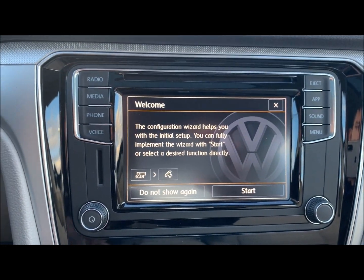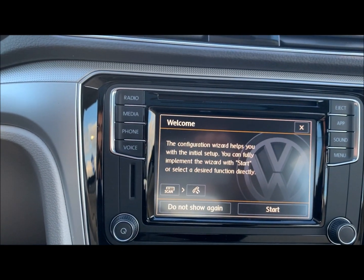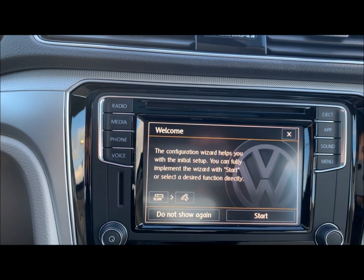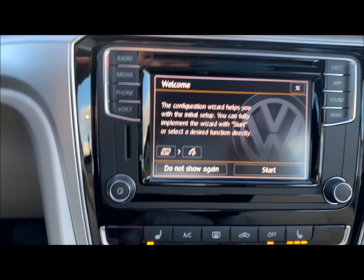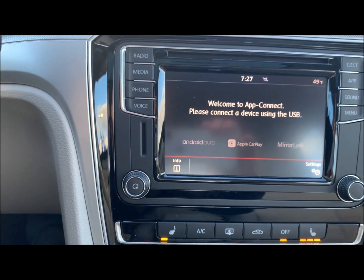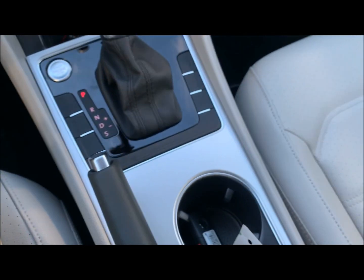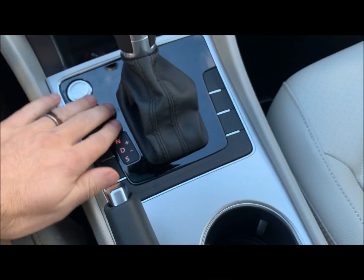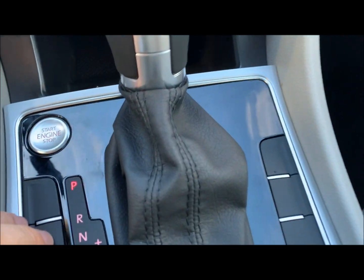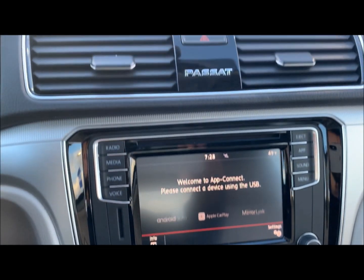Looking up at the infotainment screen again, we got an SD card slot right here. So whether you're viewing pictures off of a camera or just downloading hundreds of songs onto one, either one works great. And down here we kind of have more of a metallic finish, nice and smooth. And then the black finish too. Everything's just smooth and easy to touch.